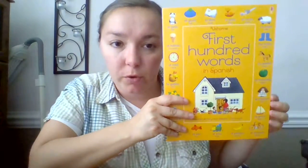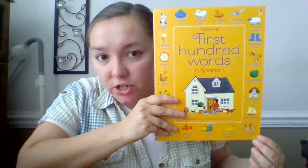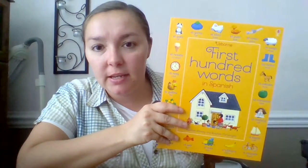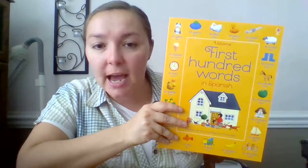The next is the First 100 Words. We have these in a lot of different languages. I have the Spanish one here, but we have them in Russian and Chinese and Japanese, and we have in German and Italian and things like that.